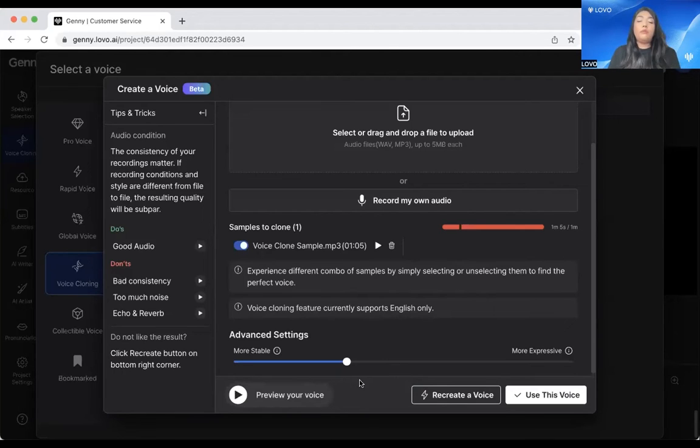Now, if I wanted to make it more stable, more expressive, I can just click recreate voice, change the slider, and it will redo it for us. Now, remember, you can play around with this and upload as much as you want, and it's not going to touch any of your credits.